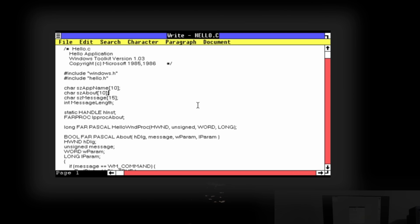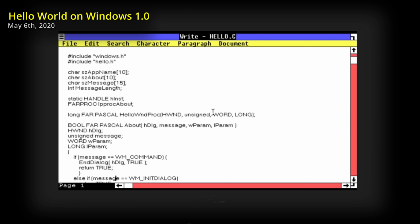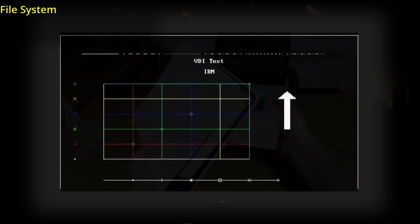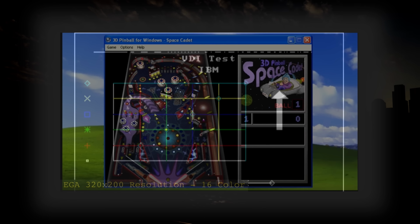What you're seeing on screen is the source code to Hello.c, the Hello World application for Windows 1.0 written over 35 years ago. So stop me if you heard it before. You're browsing eBay when you find a strange item. You take a closer look at the photos and you find yourself having more questions than not.